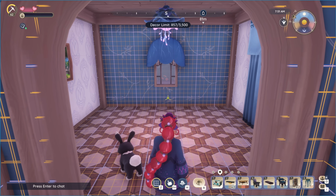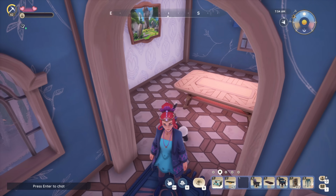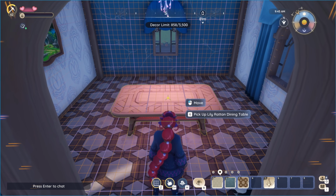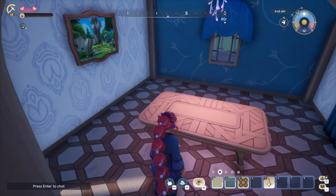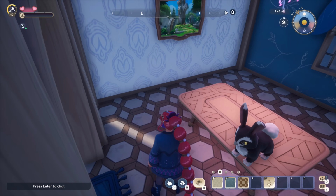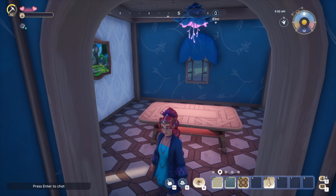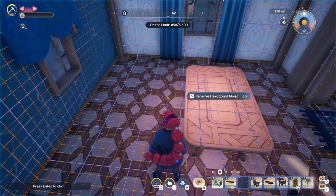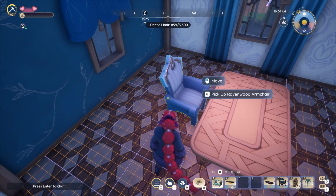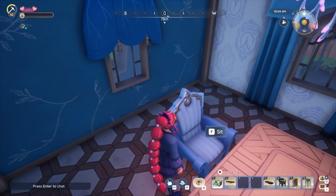Okay, our main reason for this room is to have a desk and stuff for organizing and planning and whatever else. So I went through and looked at different desks, but I actually prefer a table, I think. It's bigger. And I like this one a lot. It's Lily Rattan. It's actually a dining table, but we're going to use it as a desk. And I want a nice comfy chair. So I have this one. I think it looks nice, and I painted it blue. It's a Ravenwood armchair. So you have the arms.